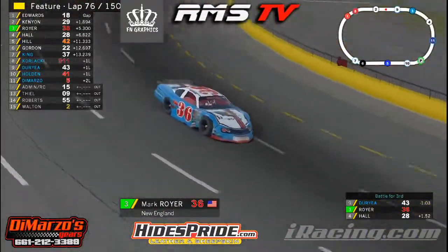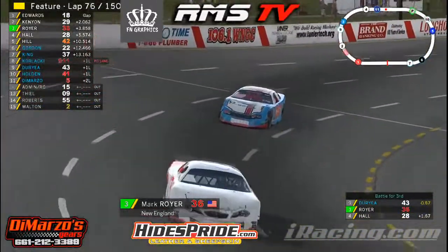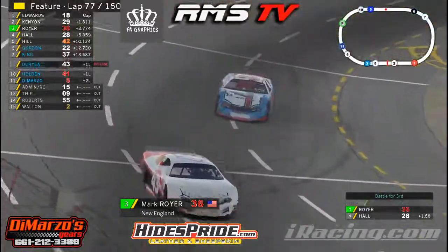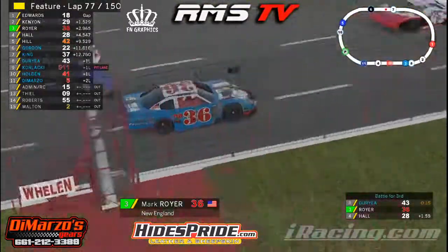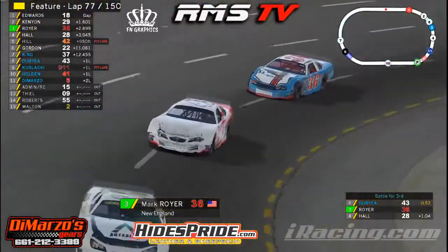Pretty tough little cars, and of course they're not going super fast, so even if they make a collision, it's not really tearing the car up too much, which is probably a good thing. Consider how many times we've seen folks have it coming together here tonight.